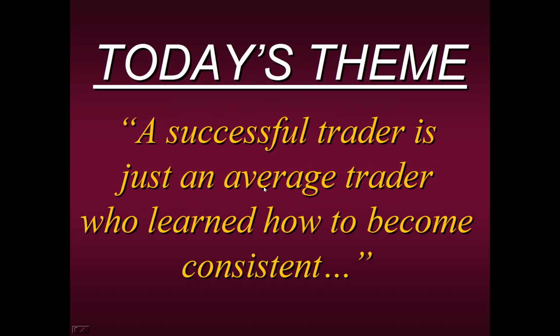A successful trader is just an average trader who learned how to become consistent. You see, that's really what trading is all about, becoming a consistent trader. I know a lot of traders want to hit that home run. They want to get that big score where they make hundreds of thousands of dollars in a relatively short time, and then they can take it easy and retire. But that's really more of a gambling mentality.